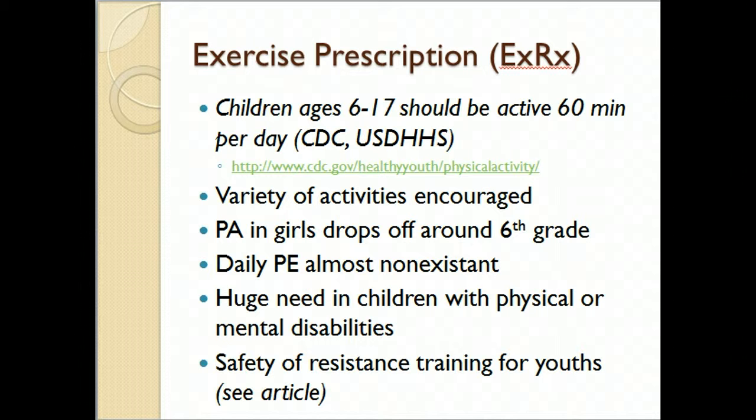Physical activity in girls drops off a lot around the 6th grade, because if you're not athletic, there are fewer sports participation opportunities. So only the girls who are the most athletic usually participate in any type of middle school, high school, travel team type of sports. Daily PE is almost non-existent in the schools, which many people are working to improve, physical activity, improve recess, instant recess. There's a big movement for instant recess. Let's just get up and be active. And of course, kids with disabilities tend to be even less active than other kids who are not disabled. And as we know, resistance training, you definitely work with exercise recommendations and the parameters for resistance training.